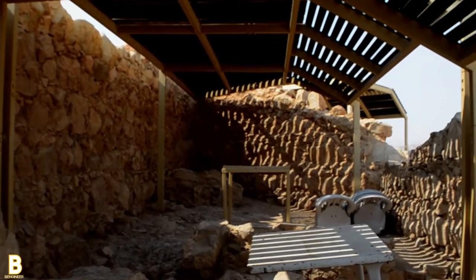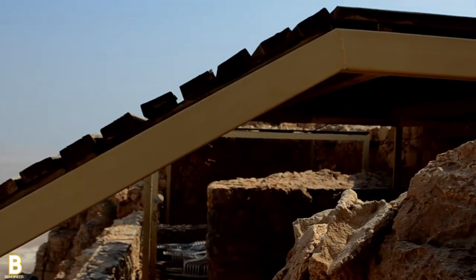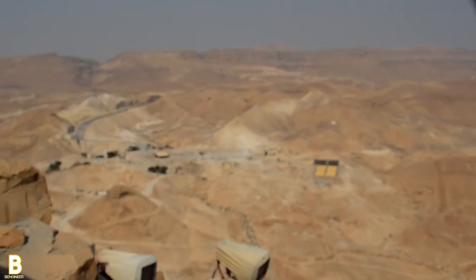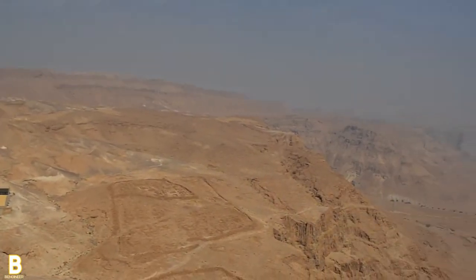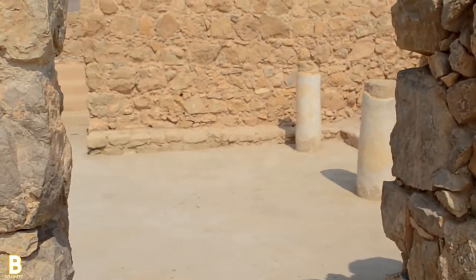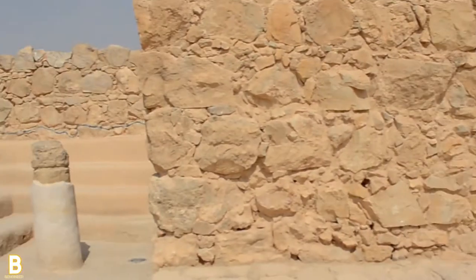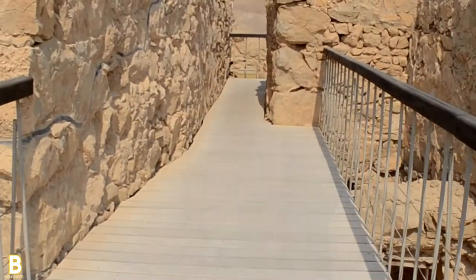In this room, they found some parchments and coins. And you can see all of these lookouts to see the enemy coming from anywhere. Here you can see the synagogue. Over here you can see the water system.